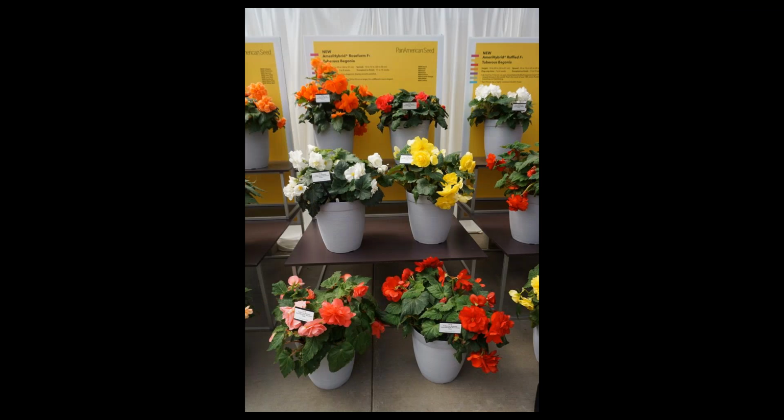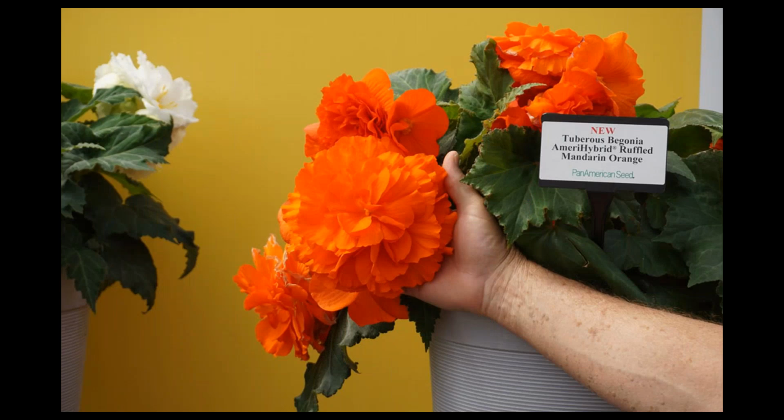There's also the Amera hybrid group. There's different types. What you see in the middle here are the rose form types, and then there's also the ruffled types, which were quite impressive as far as flower size. I'm not going to hold my breath on flower size like that in Texas, but anyway, this is a pretty cool plant. So we'll see if they've got any heat tolerance. It could be kind of exciting if they do, especially for the high-end specialty type container market.